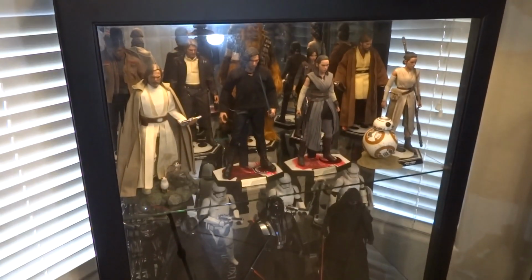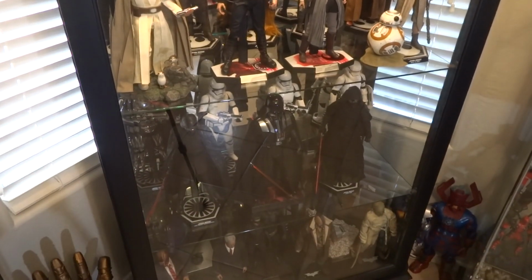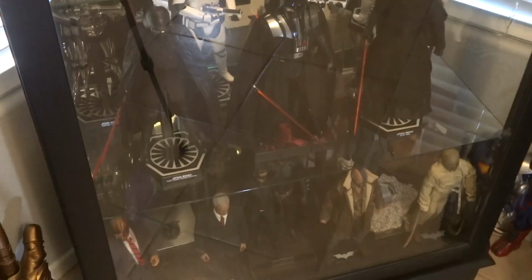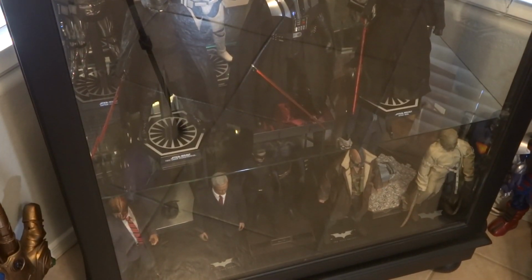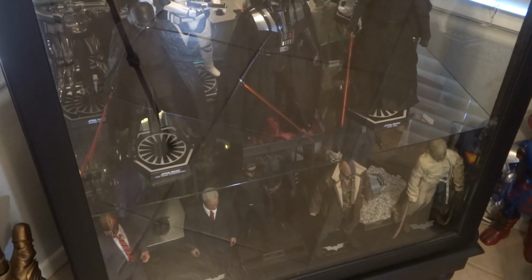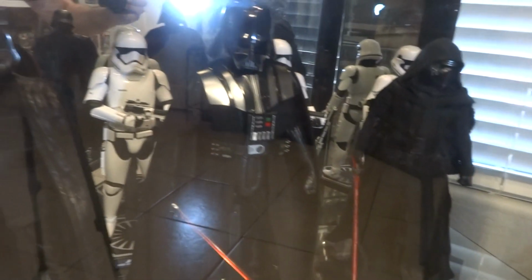So there, as you can see, the top is all the heroes, my custom Kylo Ren as well, and then as we go down, we've got all the Sith and villains, and then underneath there we've got my Dark Knight collection, looking very cool. Let me give you a handheld. I like my Dark Knight collection, so let's actually show it. Here you go, just a little bit better view so you can take a look, because I'm very happy with that. Let's get up to the next shelf.